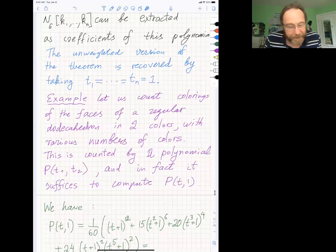If you apply this theorem, you will get a formula for the number of graphs. It won't be a particularly simple formula, but it will be a formula.